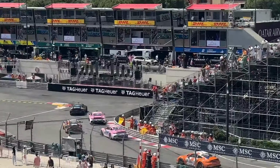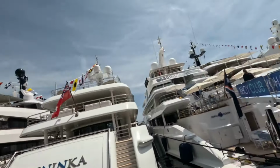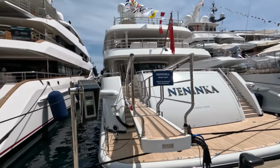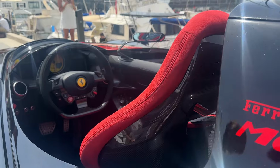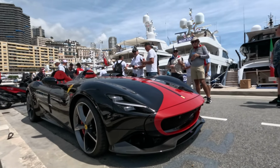Okay, we've gotten down near the boats now. Porsches are finished. Now we can have a look at the biggest ones here at the Grand Prix. I mean, look how small I am compared to these things. Let's go and scope out these super yachts, mega yachts, whatever you want to call them. So behind us here, we have a Ferrari Monza SP2. Look at that, with a nice backdrop of some yachts.